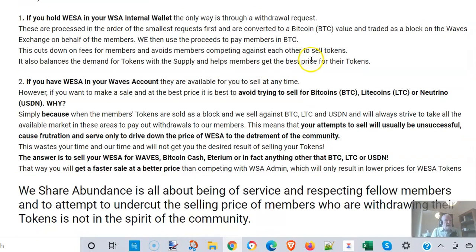Okay. If you have WESA tokens in your internal wallet, the only way that you can cash them in at the moment is through a withdrawal request. And that follows the rules on our withdrawals page. And what we do then is we take all the tokens that people want to cash in and we put them in a block and we sell them on the WESA exchange. We trade them for Bitcoin, Litecoin or US dollars. And then we convert all that into Bitcoin and we pay out the members' withdrawals in Bitcoin.